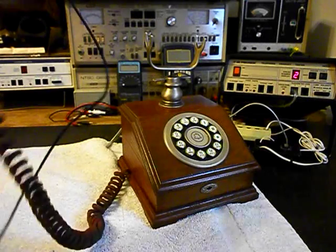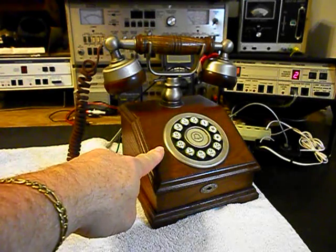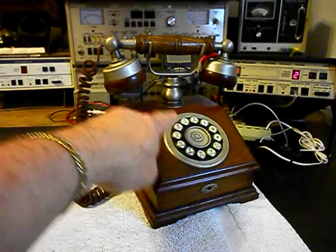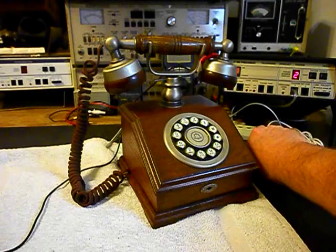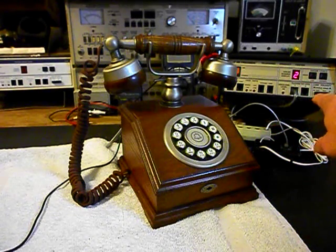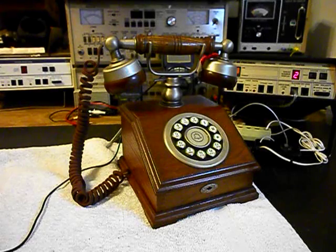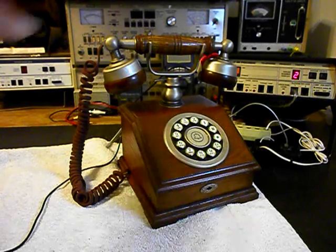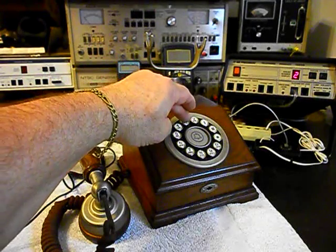Hello, hello. So now that we know that this unit is ringing in on a ring cycle, it's dialing out, it has transmit and receive, we can push this button on the switch box. That gives us a line out and totally takes the analyzer out of the situation. And we can call a time and temp number. So we'll go ahead and turn the amplifier on and give you some dial tone, and we'll call that number.